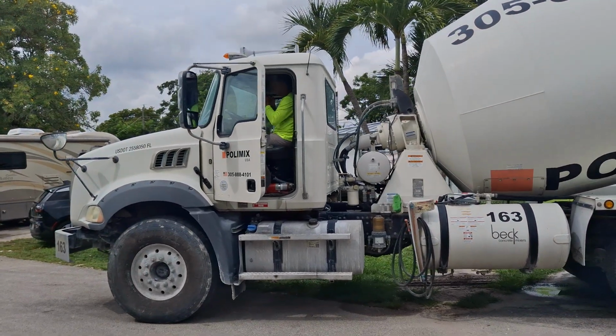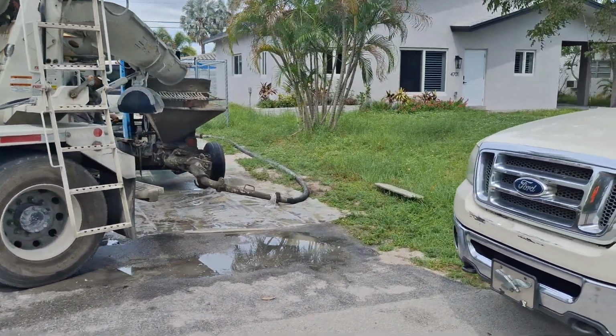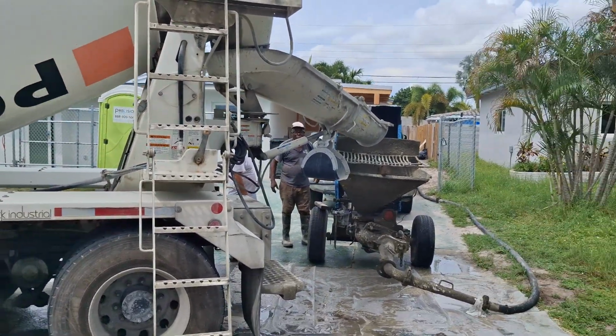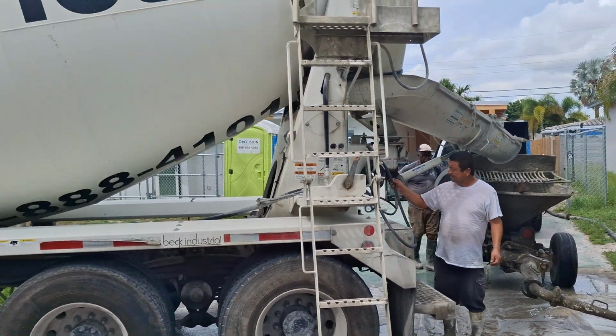All right. We're pouring the pool deck and the patio right now, but we're putting aggregate on the pool deck because that's going to be pressure washed to expose the aggregate. So as you can see right here now, this is the second truck. This probably should be the last truck. And we get everything done.